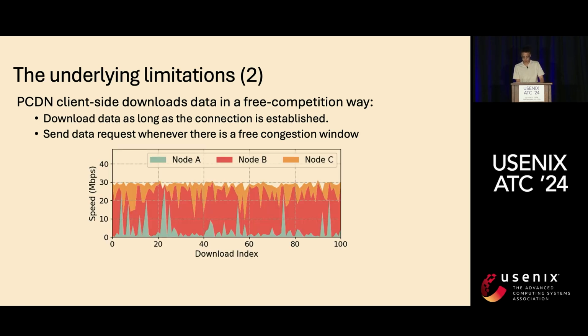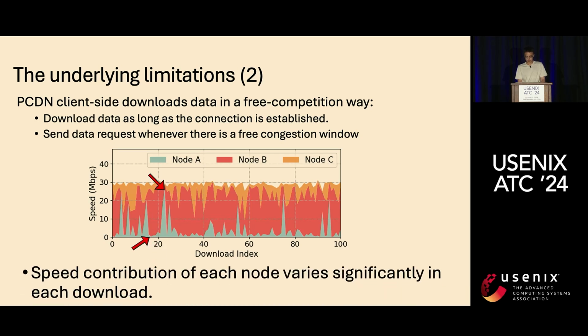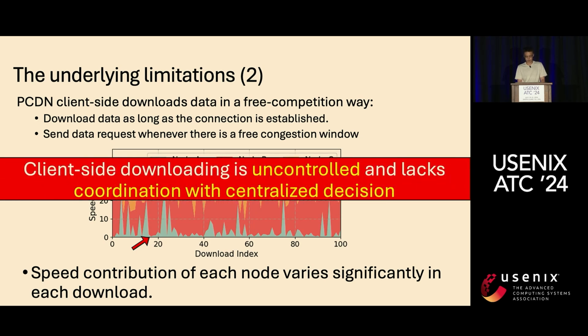Here, we give an example. We repeatedly download the same video file from 3 identical nodes, and we then analyze the speed contribution for each of them. We can see that the speed contribution of each node varies significantly. Take node A as an example. Its highest contribution is about 25 megabits per second, but the lowest speed contribution is even less than 0.4 megabits per second. This lack of control on the client side prevents it from achieving on-demand resource allocation, and therefore it cannot coordinate with the centralized logic.